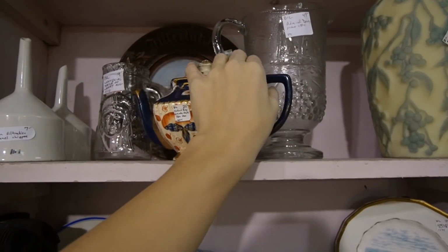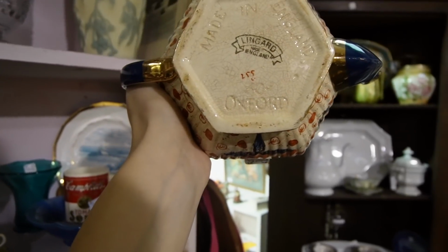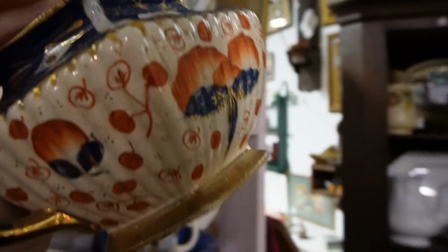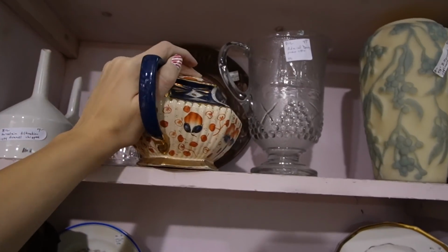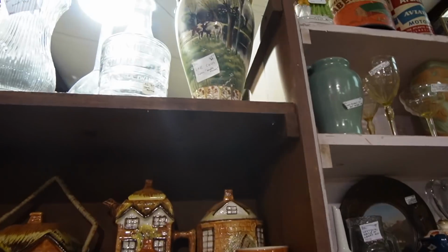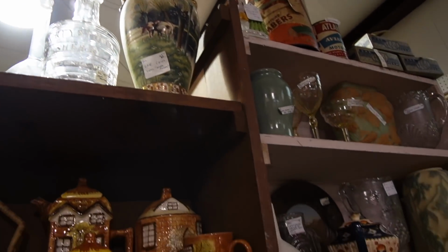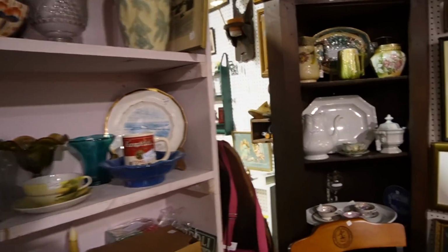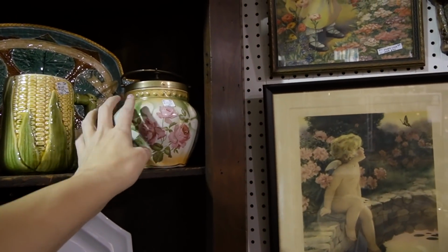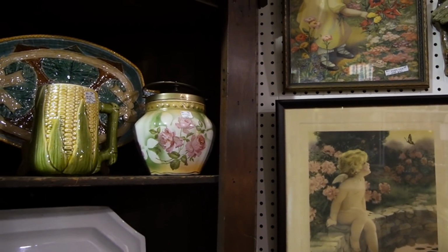That's a neat looking teapot in an Amari pattern. It is Lingard, made in England. I do kind of like the blues and reds of that. Checking out what else they have in this booth. Up there they have a cow vase, $45, but it does note that there is damage on the handle. And then back here, looks like a pretty nice biscuit jar. It's airbrushed and then it has the floral transfer on it.